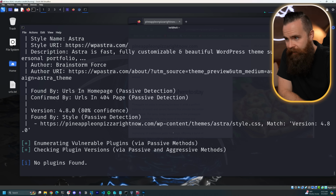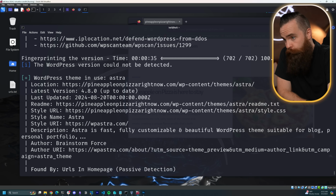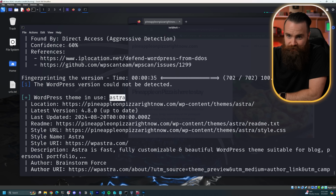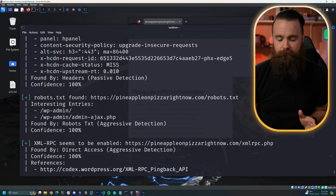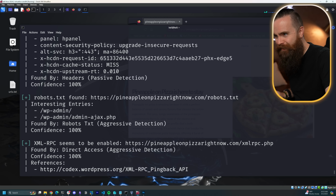So WordPress is done. I don't think it found anything crazy. It found my WordPress theme. I'm not using any crazy plugins or anything. And honestly, most of my websites are pretty simple and basic. No user logins, no crazy back-end things, although one of them does have a MySQL database. Did I test that one? Let me make sure I test that one.